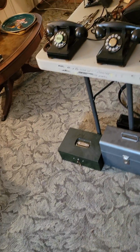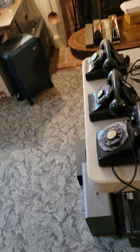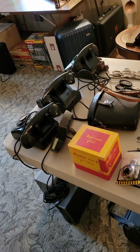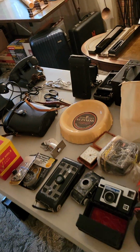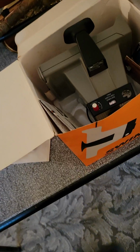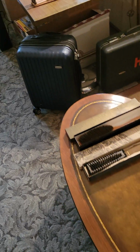This table's interesting. Those are really old vintage telephones. They appear to be in working condition. Parts value alone, they're worth quite a bit. Vintage and old cameras. We got them. Older bookends, slide projector. And how about this Polaroid Big Swinger? Who remembers the Big Swinger camera? I remember having one of those. That's a slide projector. Some luggage.